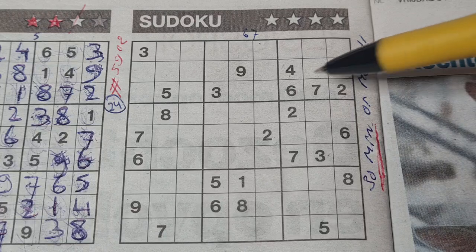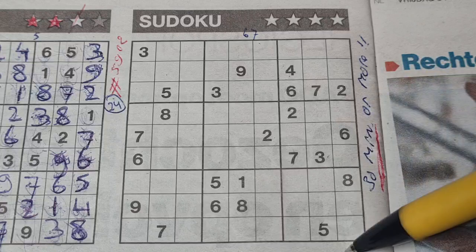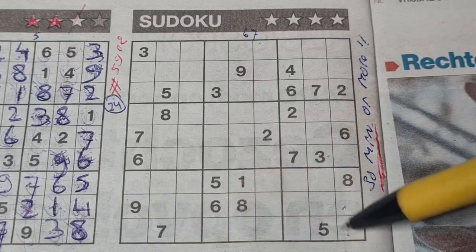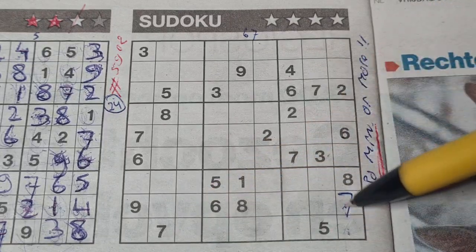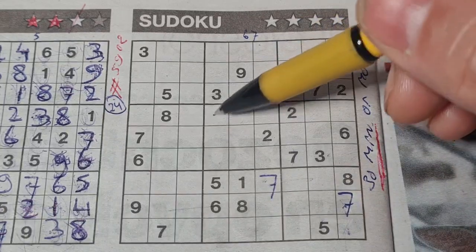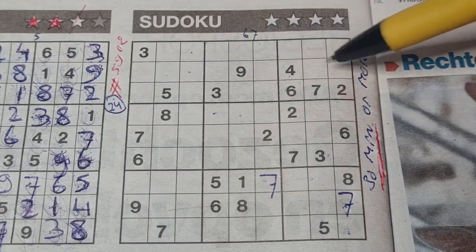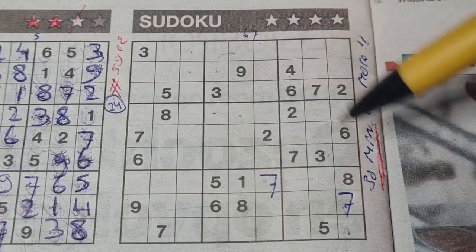Can I start with a 7? Yes, 7 in this column, 7 in the column next. So the last column, the only two places left for the 7 should be here or there. You see a 7 in the last row, so no 7 there. 7 should be there. 7 in the last row, 7 in the row above. So that row, the only place left for the 7 should be there. A 7, okay. Now I cannot continue with the 7. I need to wait.